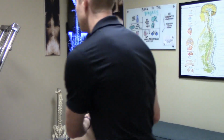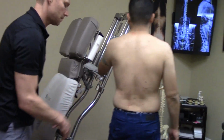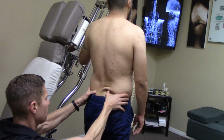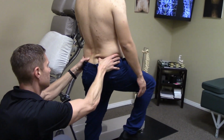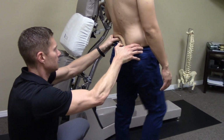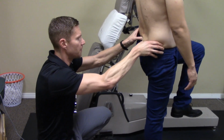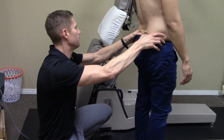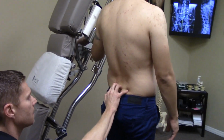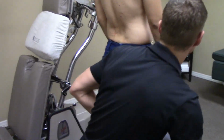Okay, so let's check your SI joints. Make sure they're moving up here. Over here. And right side? Lift that right leg 90 degrees. And left leg. Okay, right? And left. And right side? So we're going to check this in a minute. They're both moving pretty well. The right side is restricted very slightly, but there's not a lot of ilium misalignment. The sacrum is rotated on the left side there, but we're going to check that motion once we get this adjusted, see if that comes back.